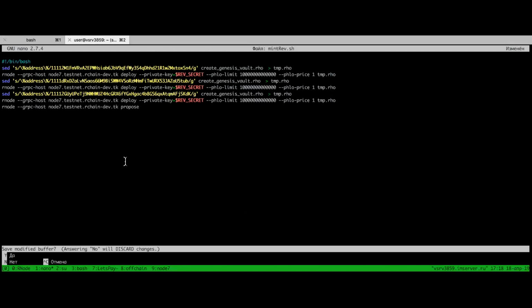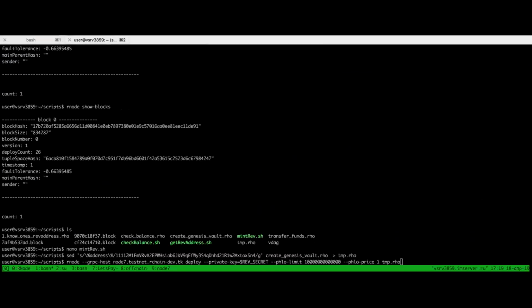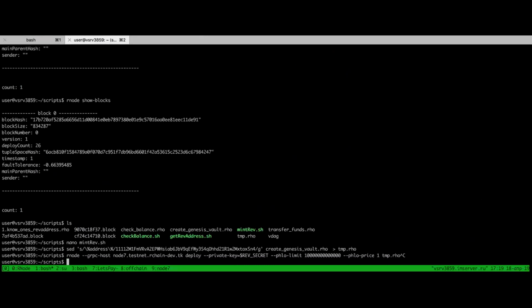Okay, so here I'm creating a file with the deploy script and trying to deploy it on node 7. And I need a ref secret. I can generate one for you if you want. Yeah, I have. Okay. Thanks.